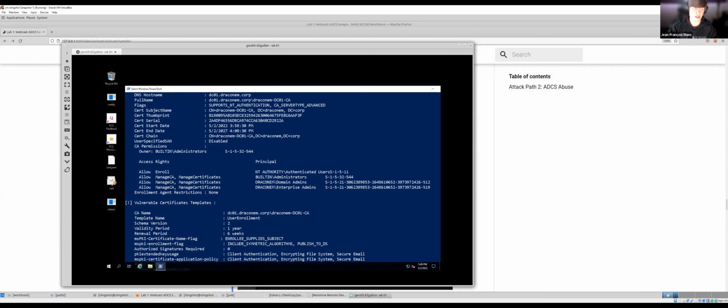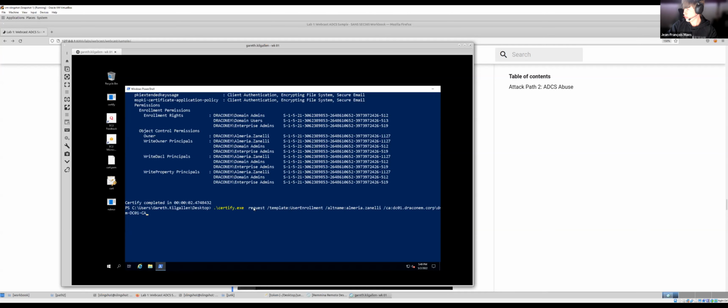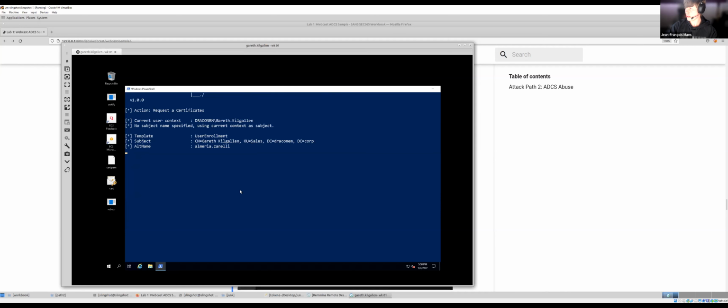So Certify itself has the capability of requesting that certificate for you. So if I request that cert right now, using the request command, we use the template user enrollment, the alt name Almeria, which is the domain administrator, and of course the certificate authority from which we want to request the cert, and we run this. It's going to take just a little bit of time to actually request that cert. You can see request ID 7.